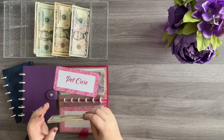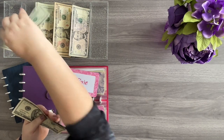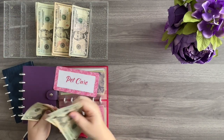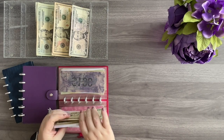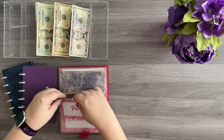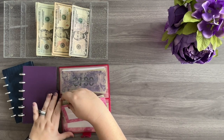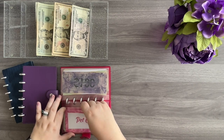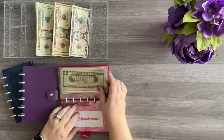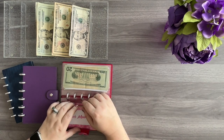So moving on to pet care. Pet care, I'm giving 20. So I have 20, 40, 60, 80. That's good there. I do know that we're gonna have to buy some dog food here soon. We just went to Sam's and my husband's like, we don't have to get it this time, but we're definitely gonna need it next time. That's where we try to buy our dog's food from. We have two large dogs, so they do eat a decent amount of food.